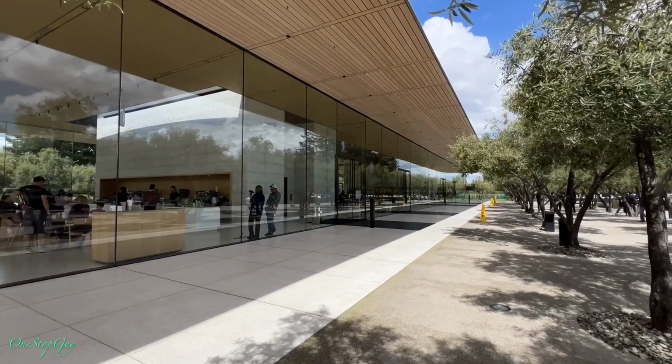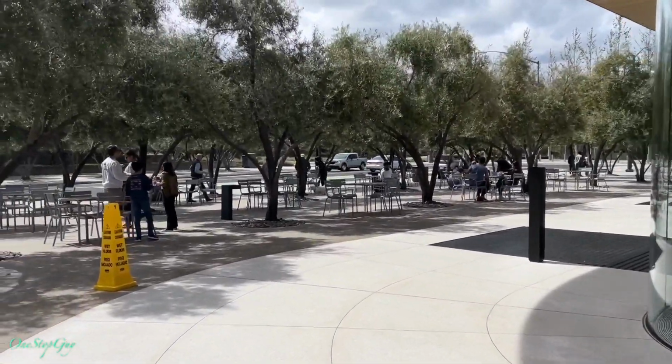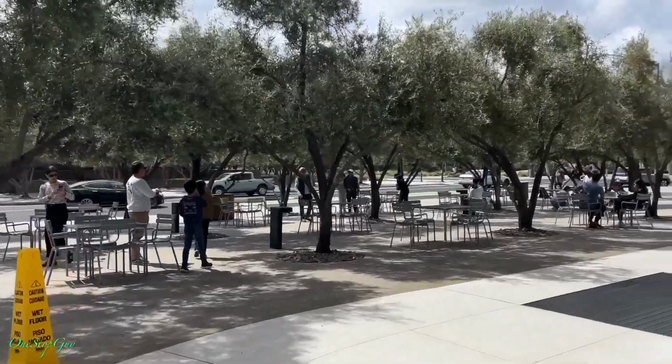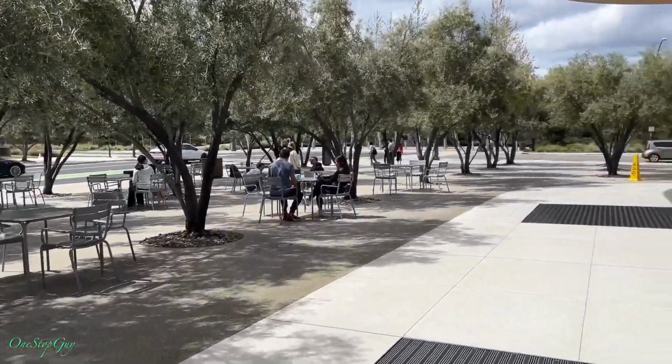come by. I was actually in the area, so I thought I'd come by, check it out again here, and do a full tour so you guys can see how it looks like and all that during this time. All right, guys, enjoy the tour.